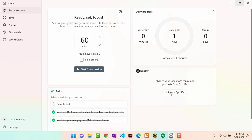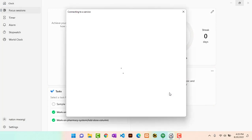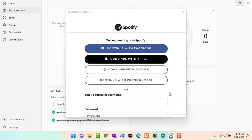Connect Spotify. Make sure that you have a Spotify account, then come and click on this button here to connect with your account.